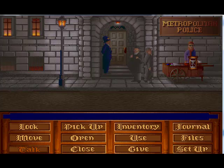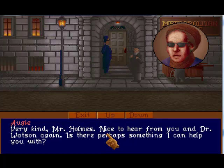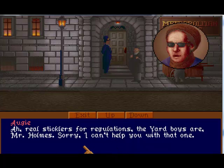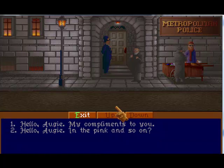Well, we gotta talk to this guy. Hello, Augie. My compliments to you. Very kind, Mr. Holmes. Nice to hear from you and Dr. Watson again. Is there perhaps something I can help you with? I need to speak with Inspector Lestrade, and the constable won't allow me access to the building. Ah, it's Scotland Yard's regulation, the yard boys are, Mr. Holmes. Sorry, can't help you with that one. Well, actually, you can.